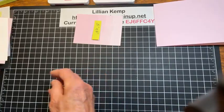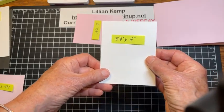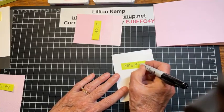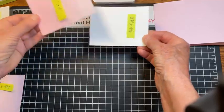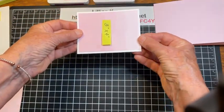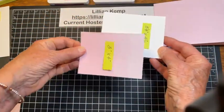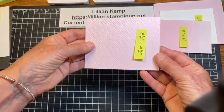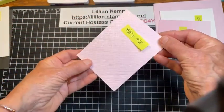And then we're going to take some basic white that is 3 1/4 by 4 inches, or should be 4 1/4. Pardon me. I will write that in right now. So everything's just getting 1/4 of an inch bigger. I'm not even making my little mini borders. I'm making the regular ones. So this piece is just 1/4 of an inch wider, 1/4 of an inch taller. And then we have a piece of the bubble bath that is 3 1/2 by 4 1/2. Again, 1/4 of an inch bigger.